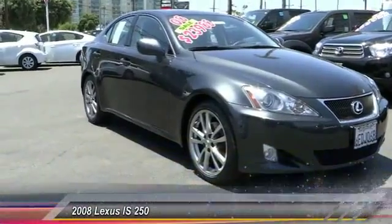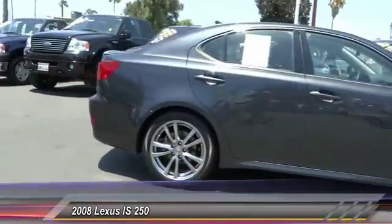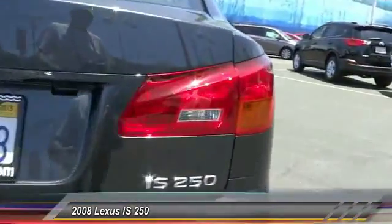The 2008 IS250. An interior and exterior design inspired by the world of competitive racing, the IS250's authentic performance and style are the hallmarks of this classy luxury sedan and is priced below $25,000. This vehicle has less than 15,000 miles.